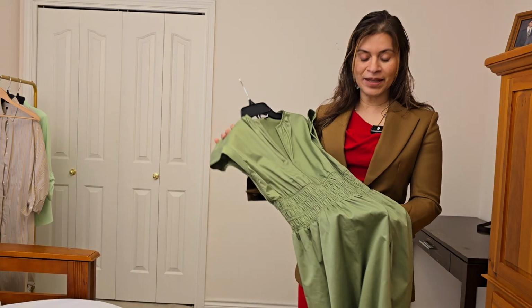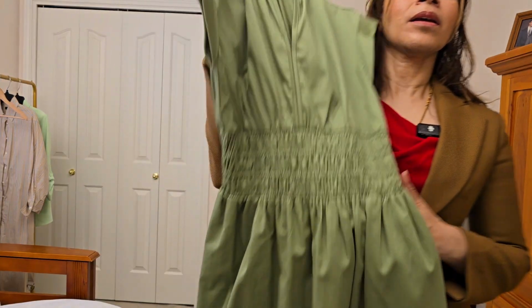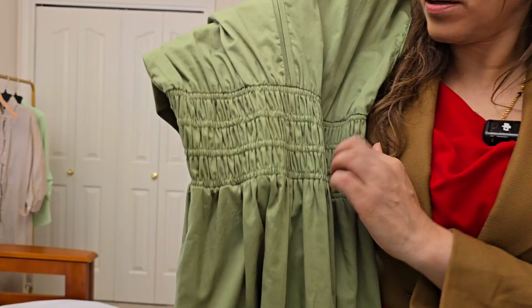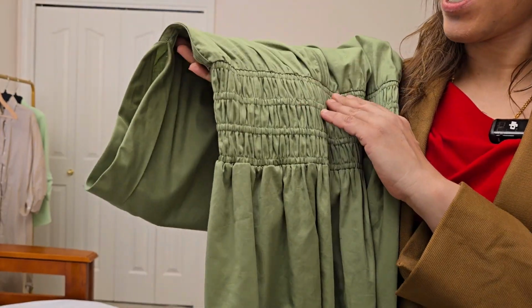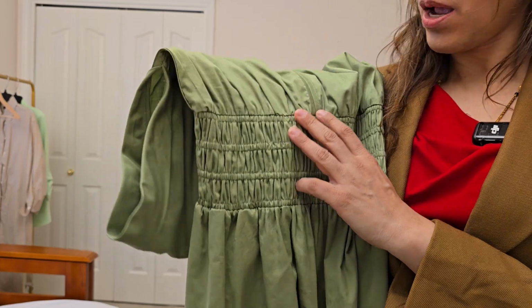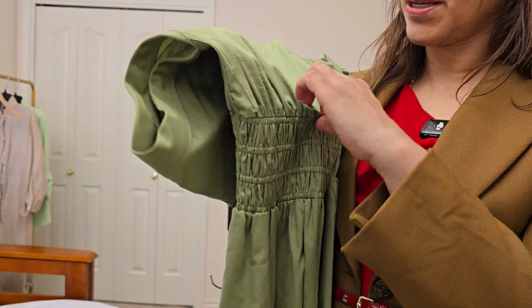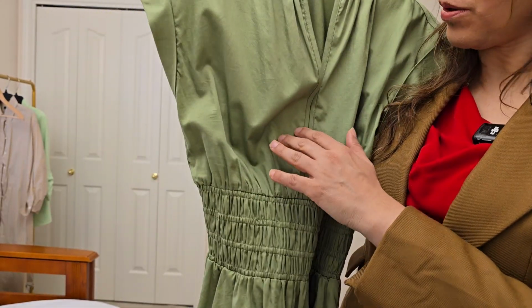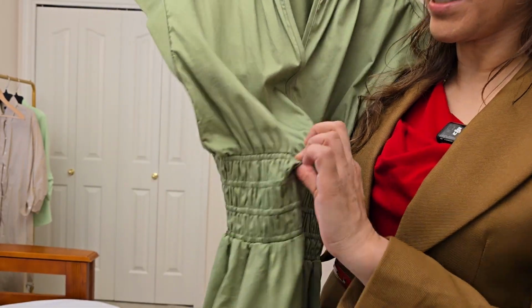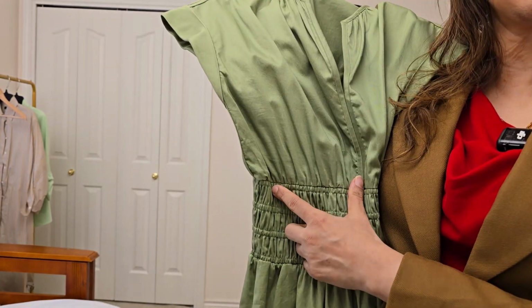For instance, in this dress here, there is actually some elastic and a lot of stitching at the waist. But what it also allows you to do is, in case there is a lot of excess material on the top, you can take that in right at the seam right here.